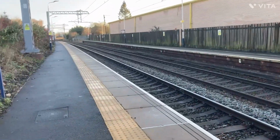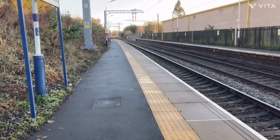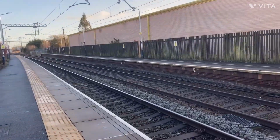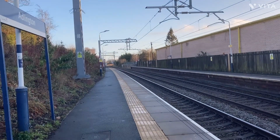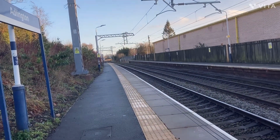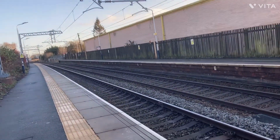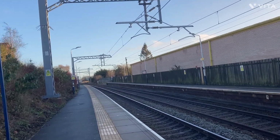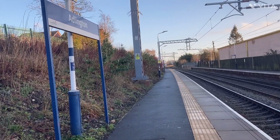In a couple of minutes, the Transpennine bus service to Edinburgh from Manchester Airport will be passing through. No, that's just camera work. My hands are just very chilly at the moment.